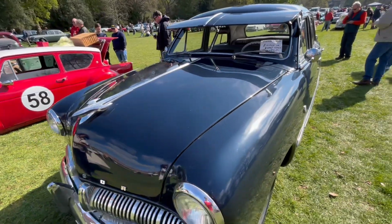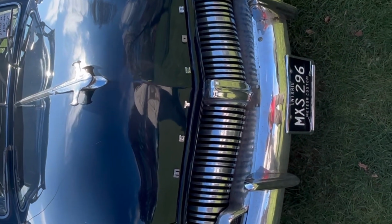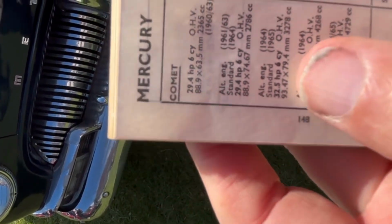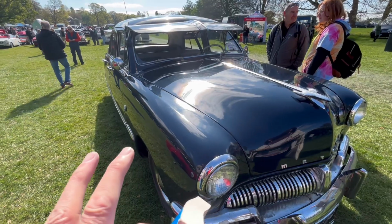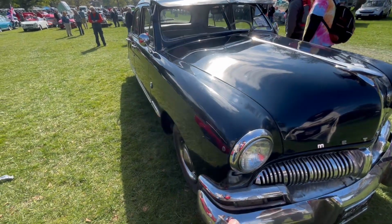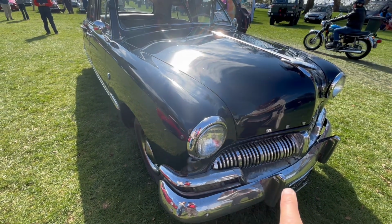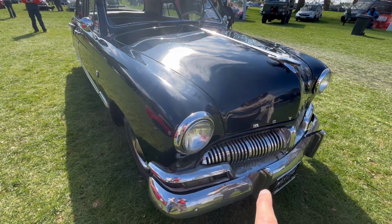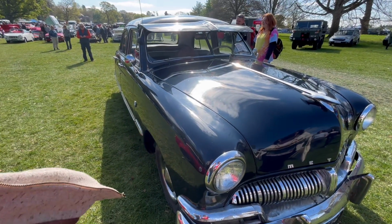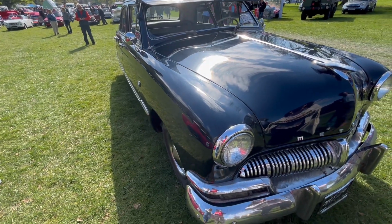Let's see if we can find it in the books, what this was new. It says Meteor, so I thought it was a Mercury. We've got a Mercury Comet, so there's a good chance. It's a Ford that was made in Canada. And why it was called a Meteor, I don't know. It's got a Mercury grille. The engine was made in Canada, and it was put together in Canada. And that's about all I know about them.